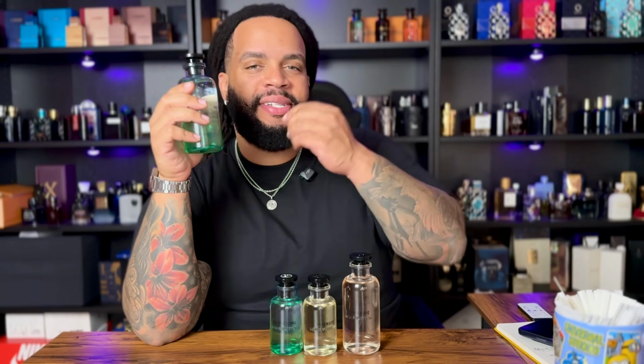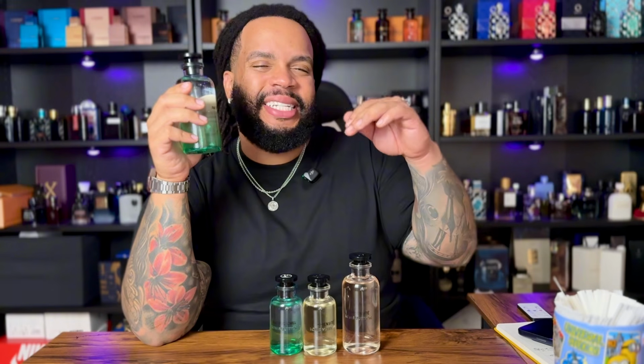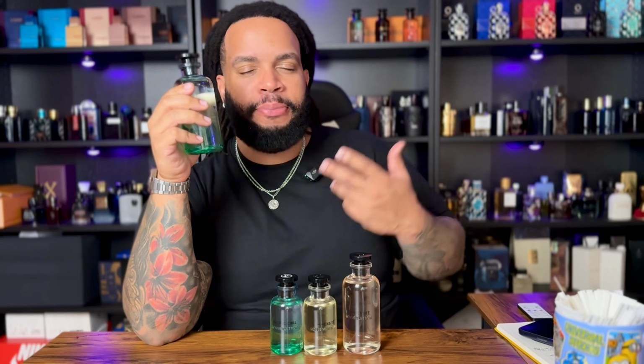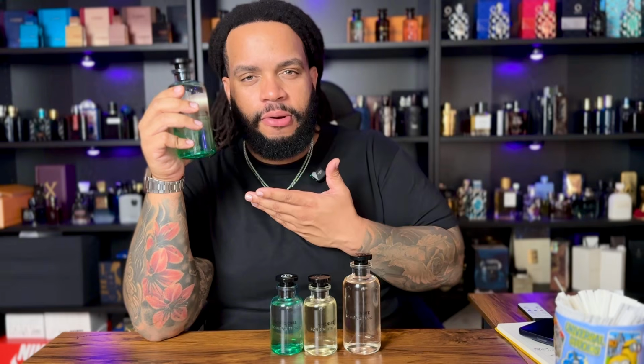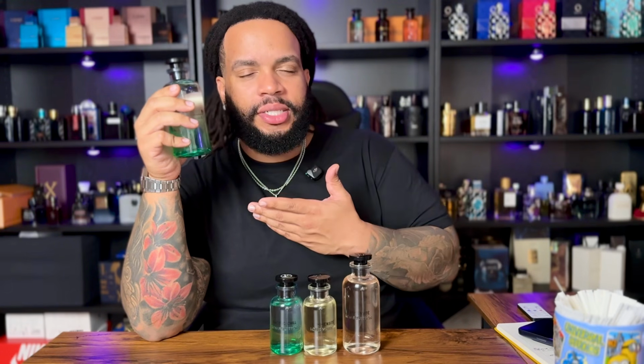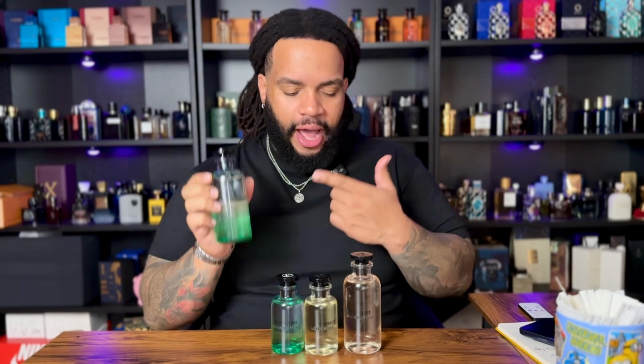Now, of course, that mint in here gives people that minty leaf. That's why people like to refer to it as a mojito. But like I said, I get more of a tropical essence, tropical fruity drink. It definitely puts me in that vacation mood for sure. Like I said, this is gonna be strictly for those warm months. So right now, like I'm shooting this video in November, this wouldn't be the time to wear this. But if you're taking a vacation this time of the year, going somewhere warm, going somewhere tropical, this is gonna be a great option for you.